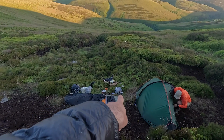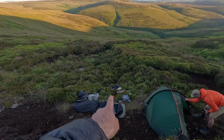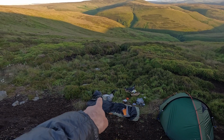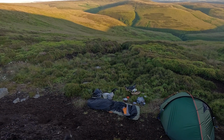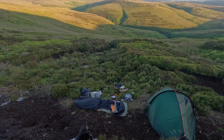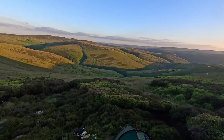Well, that's yours. That's yours. So that's my fuel, that's my stove, the water bowl, and then my food bag there. So it's half tidy for me. Yeah. I'll let you off.